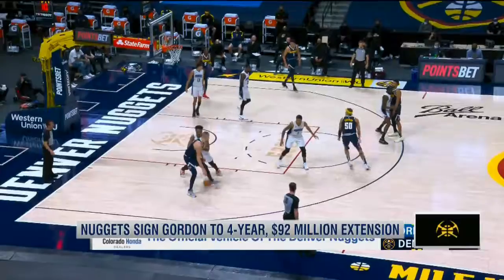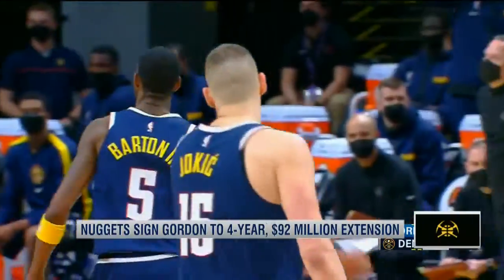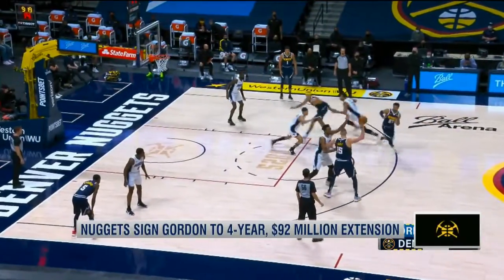The Nuggets are now just 1 step closer to having all 5 starters under contract for the next 2 years at least. Last one up, Michael Porter Jr. A deal with him is expected before the season starts. And a reminder, Nuggets training camp starts 2 weeks from today. The NBA season starts a month from Sunday, if you can believe it, guys. Hard to believe. Taylor, thank you.